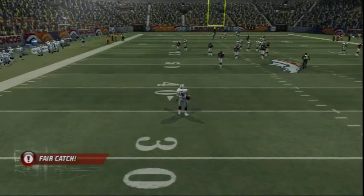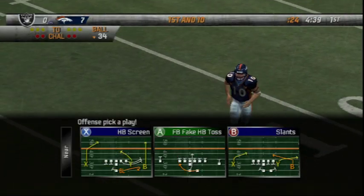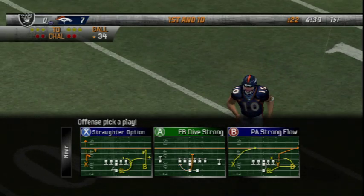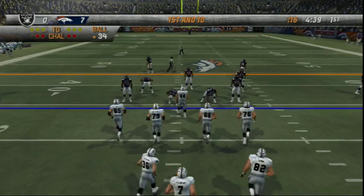Won't take a chance trying to return this one. Fair catch made, still very early. This is the 34-yard line, one of those spots where you'd like to be able to respond and put the ball in the end zone. They'll start the drive at the 34-yard line. First and 10.